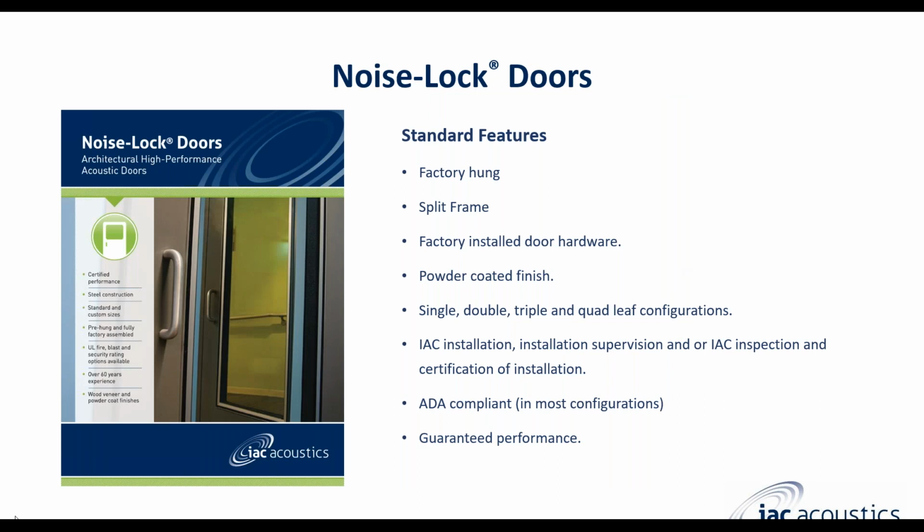Now that we've gone over the different configurations and STC ratings, we will be discussing some of the standard features that you can expect with the noise lock door.